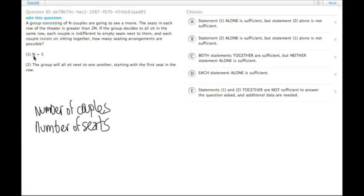Statement 1 tells us n equals 5, so there are 5 couples, but we don't know anything about number of seats. That can't be sufficient. It's not A and it's not D.